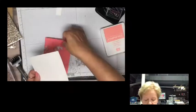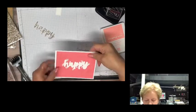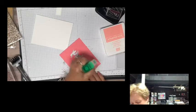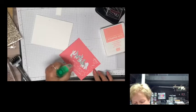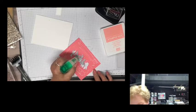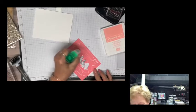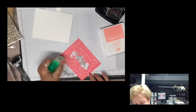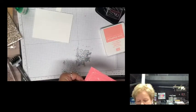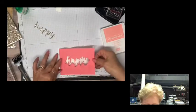All right, here's our white card base. Okay, this is going to go down here. I'm just going to use that liquid glue again. And when you have things like that that have been cut out, don't forget to go in where there are little spots in the center that might lift up, like down in there. So not just the edges. Okay, pick that up. Now, make sure that this isn't upside down. Okay, that's going that way, that's going that way.